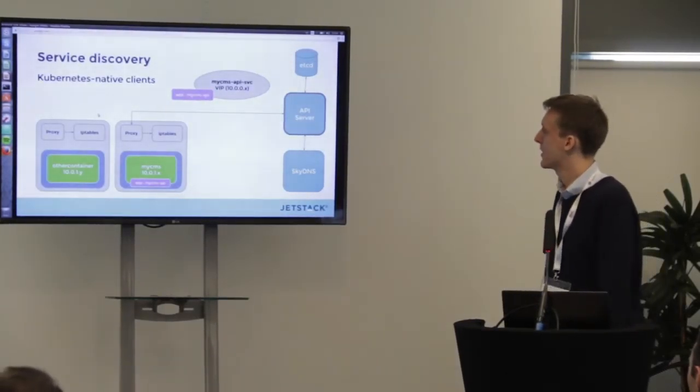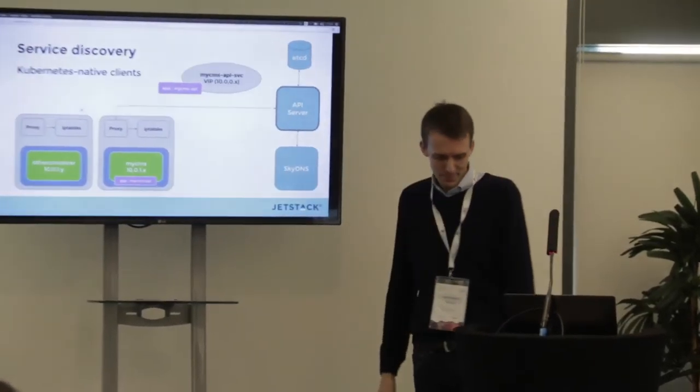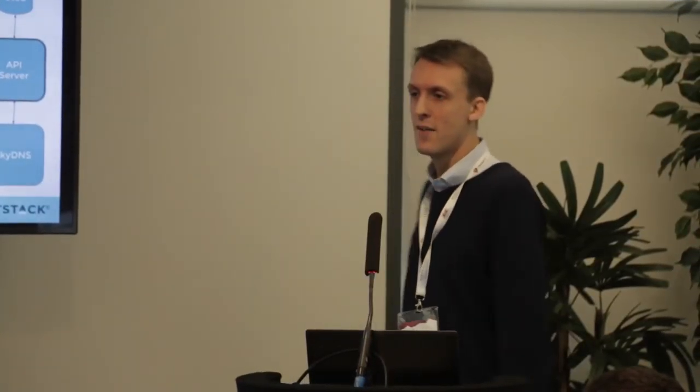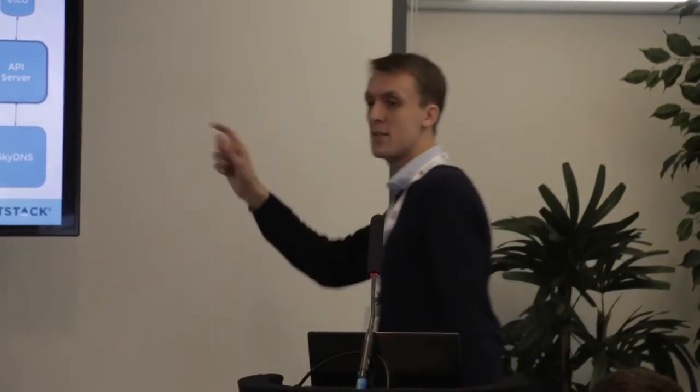And this is how services work. So effectively, I've got my service which has a so-called virtual IP. And the virtual IP is baked into iptables by the proxy on every single node. So when I create my service, the proxy will be listening on the API server for those services and the endpoints, and then update the proxy to say, do you know what, I've got this service with this VIP that is going to be running on a given port, and it's going to be proxied to the right place.